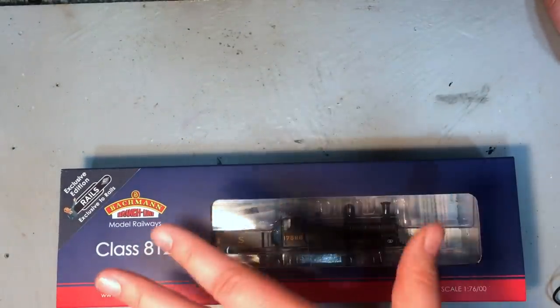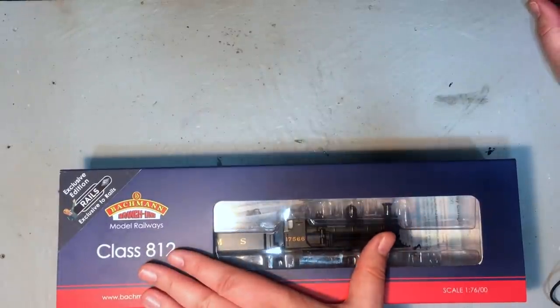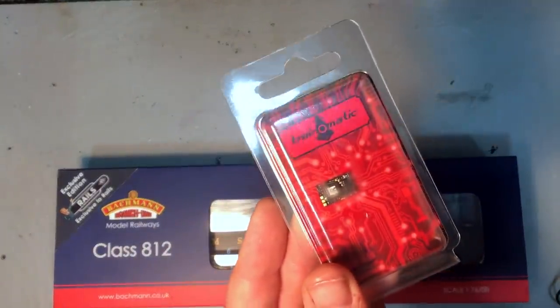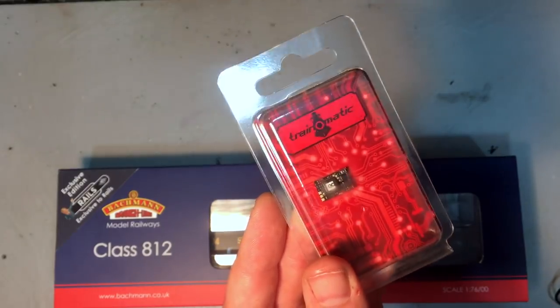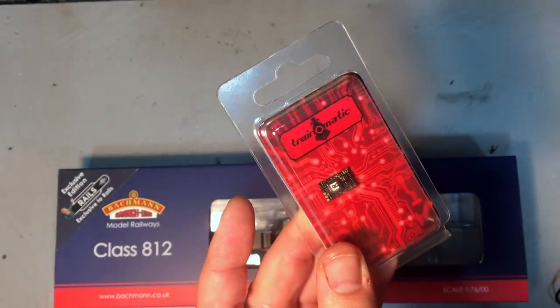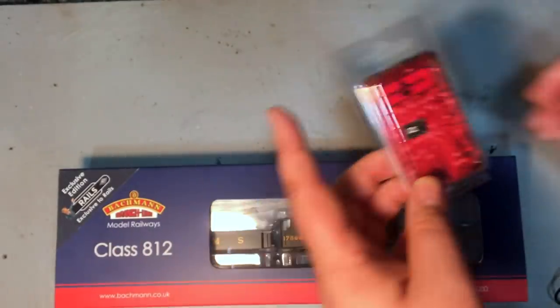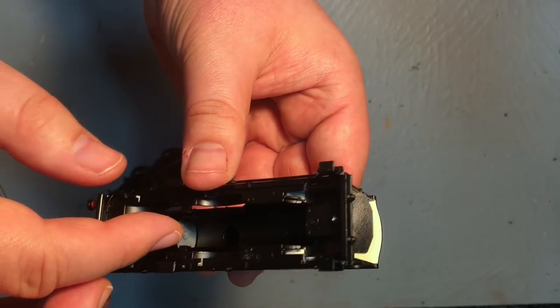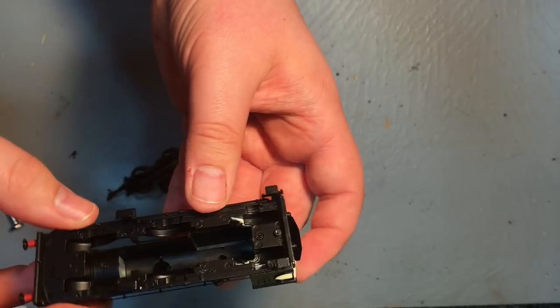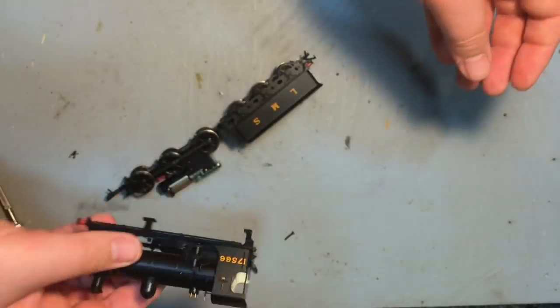I'm going to be doing a full DCC fitting guide for this locomotive a little bit later on, using one of the Train-O-Matic Next 18 decoders. I've got one here ready to go. The decoder here is quite a small form factor, but from what I remember, there is actually quite a generous amount of space, even though the decoder socket is in the locomotive rather than the tender.